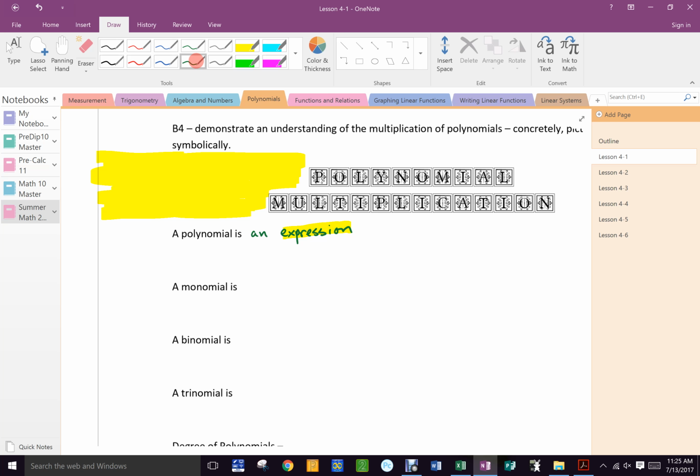Expressions are the following. This is an expression, 2x plus 7. Why is that an expression? Because there is no answer. That is an expression. There is no answer to that. You cannot find an answer to that because it is an expression. An equation has an answer. So that is an equation. An expression, at best, is something you can simplify. Okay? So a polynomial is an expression. There is no answer.